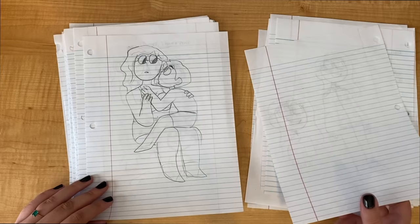Aww. I love the ship dynamic where one person is really affectionate and then the other one hates being touched. So in the last sketchbook tour, I told you guys that I had an obsession with Episode, or I think you guys said it was called something else, like Stories. I don't know, some episode app. And this was my character, Sarah Lynn. And then this was me.